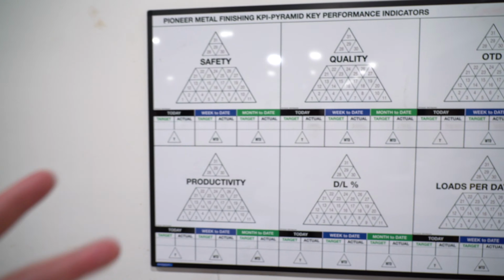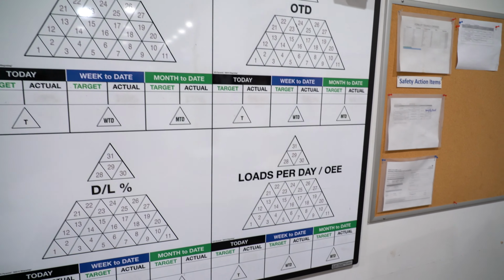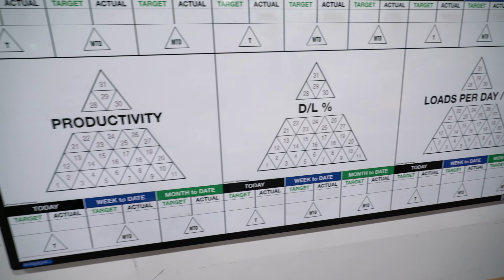At Pioneer, we measure our KPIs on a daily basis. We use safety, quality, on-time delivery, productivity, daily labor, and our loads per day.